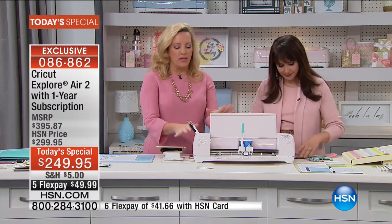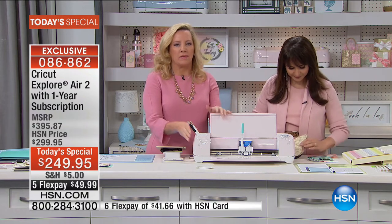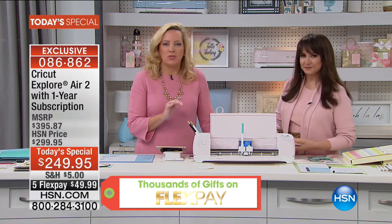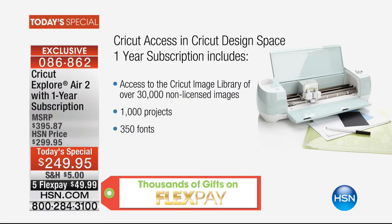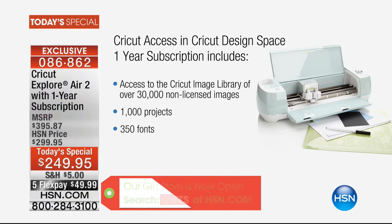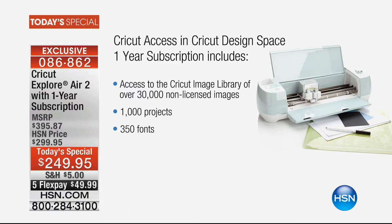Please, let me just add one thing about what's really unique about HSN and this offer today. The one-year Cricut Access subscription that you're getting with this machine entitles you to a library. So you get the machine, but the library is all the beautiful cutting files that come with this. There are 30,000 images in that library today. New things are added every single month.